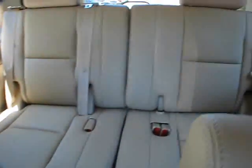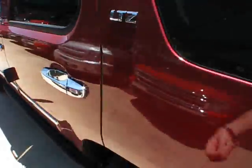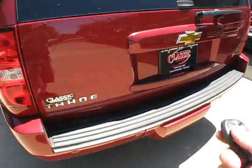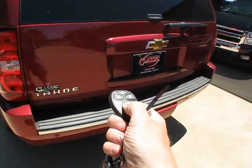You can see the foldable third row seat. Also the fold down armrests on these captain's chairs. Very nice. It also does have a power assisted liftgate, as accessed by either the touchpad located behind this bar on the trunk, or simply hold down the bottom button on the remote.